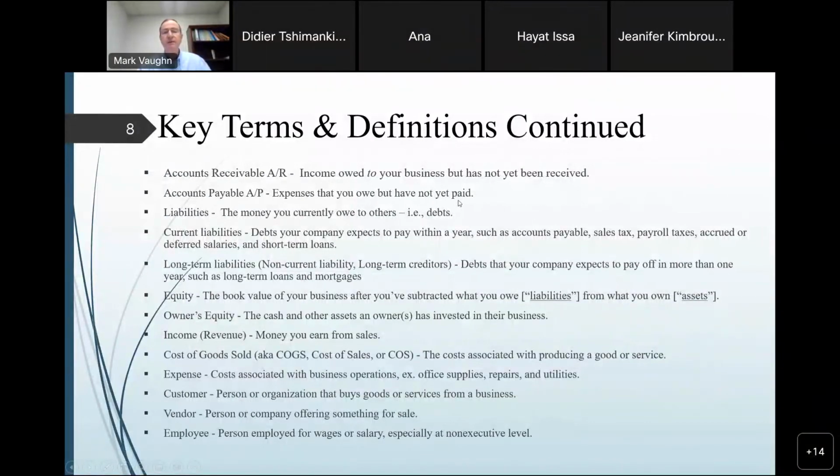Accounts receivable is money that is owed to you, and accounts payable are money that you owe to others. Liabilities are long-term and current as well, just like the current and long-term receivables and assets. If I expect to pay this within a year, I expect to pay my electric bill, I expect to pay for the materials that I bought, I expect to pay for the repair that I just had done on my equipment, I expect to pay that within a 30 to 45 day. Those are current liabilities, those are short-term things.